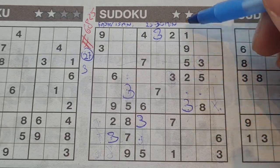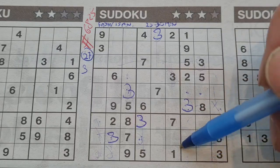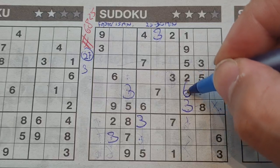4 missing numbers in this column. One of the missing numbers is 6. We have a 6 in this big square, so no 6 in these 3 boxes. So 1 box left for the 6 in this column, should be there.